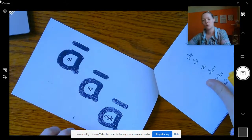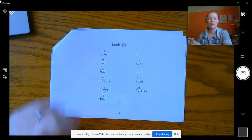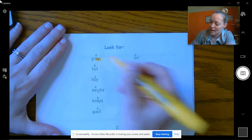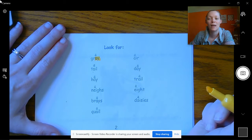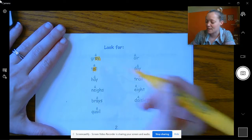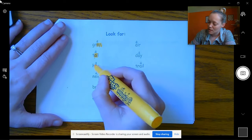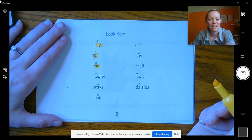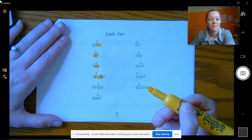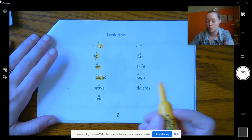Okay, so here's our patterns that we're talking about today. And you are going to go through this page with me and highlight all of the A patterns that you see. So in the first word, AY, this is the word gray. Second word, AI, tail. Hay. Neighs. Now I'm going to go pretty quickly. If I go too quickly for you, you are welcome to pause the video.